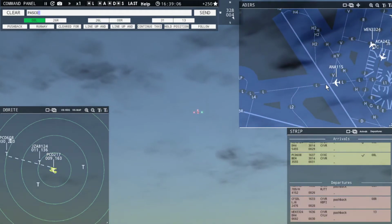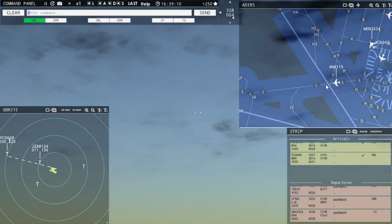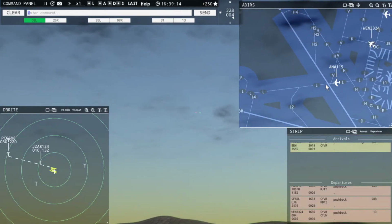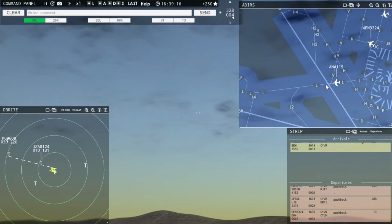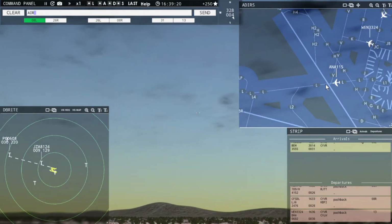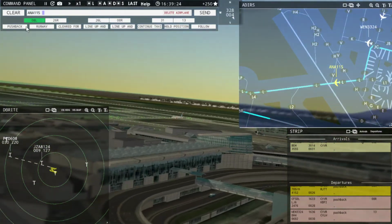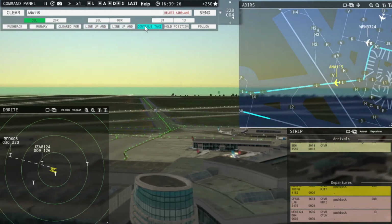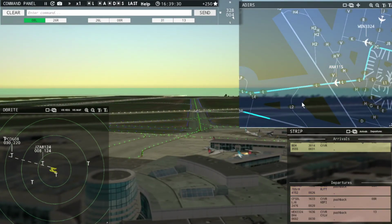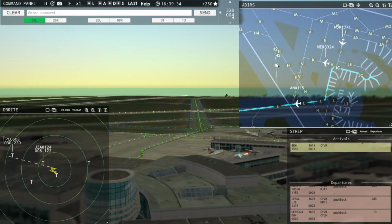Pascal 217, contact departure. Roger, good day. Ancon 115. Continue taxi, All Nippon 115.